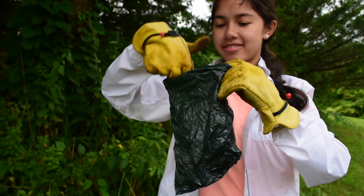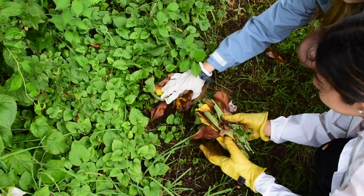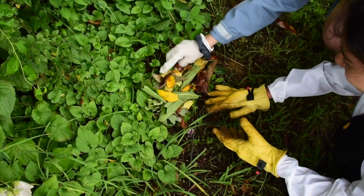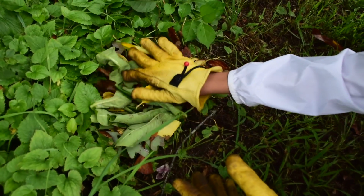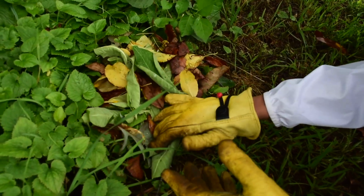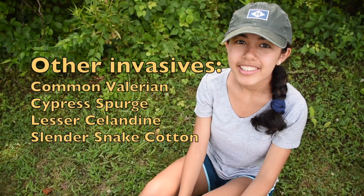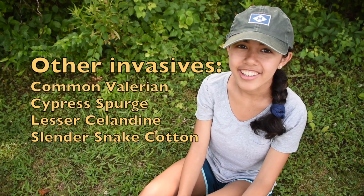These methods must be continued year to year for 5 years because the soil disturbance will actually stimulate growth of more. To prevent regrowth, replant the area with different plants or cover the area with at least 5 centimeters of leaf litter or mulch so that the garlic mustard cannot grow. Other invasive herbs are common valerian, cypress spurge, lesser celandine, and slender snake cotton.